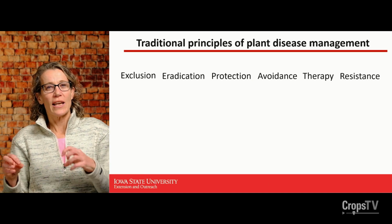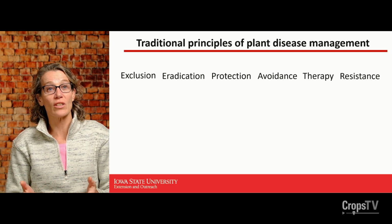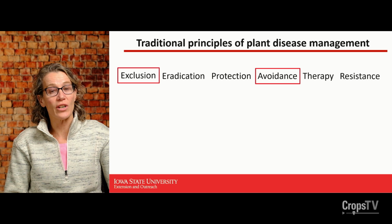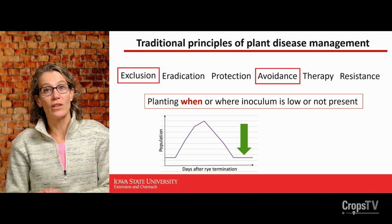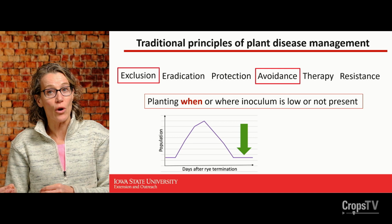So I'm just going to take a step back and talk about the traditional principles of plant disease management. And you can see that there are 6 here. The ones that I'm focusing on in my research are exclusion and avoidance. So what do I mean by that? Exclusion would be, and avoidance would be, when you're planting when the inoculum is low or not present.